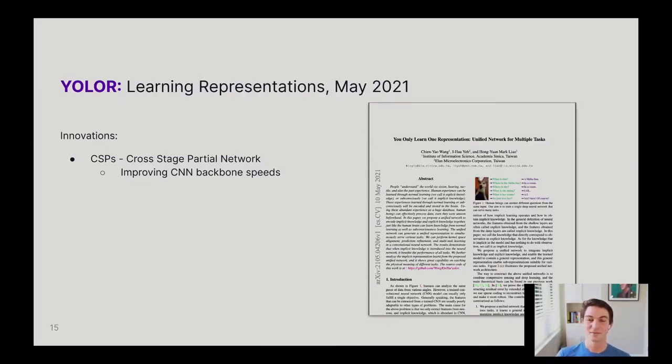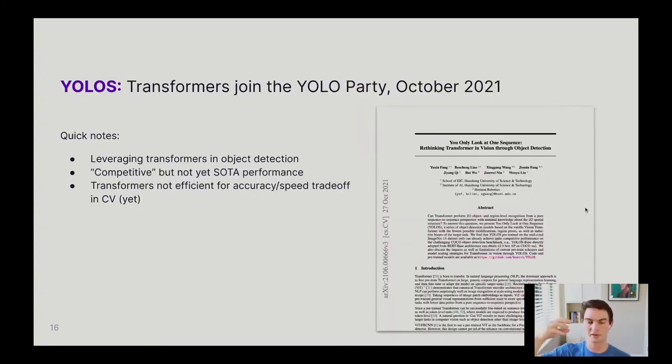Speaking of teams, someone new joins the YOLO team. So YOLOR, You Only Learn One Representation. Wong Kin-Yiu releases this in May 2021. Wong, who was pretty involved in benchmarking the performance of YOLOv4, though was not a listed author, introduces some key improvements, especially cross-stage partial networks, which is one of the key innovations for improving the CNN backbone speeds. And so this contribution actually causes YOLOR to outperform on the COCO benchmark compared to things prior. So as you're hearing here, it's like new model, new state-of-the-art, new tactic and marginal improvement. And of course, as I mentioned, calling out YOLOR is key: a new author, the primary author, has joined the YOLO family.